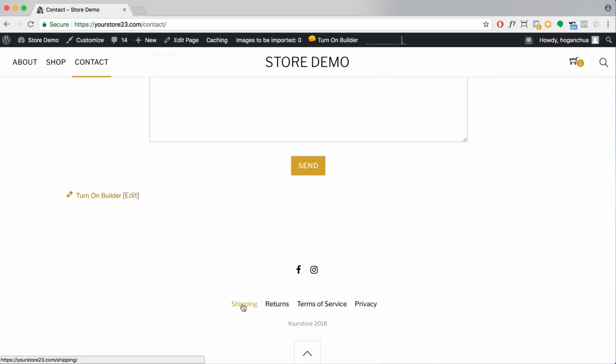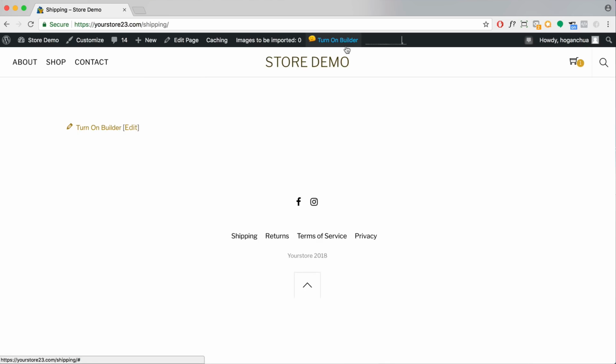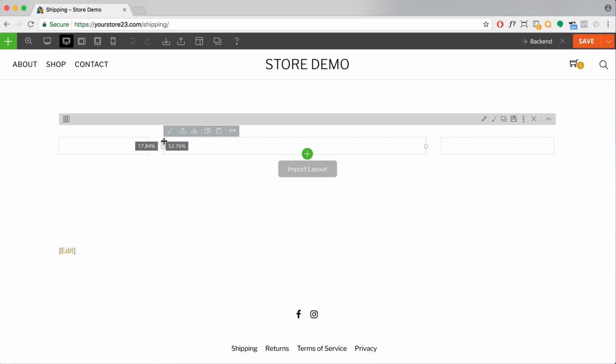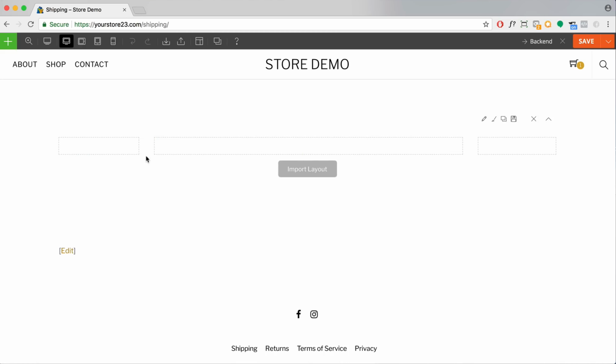Now the next page we're going to be working on is the shipping page. So click on shipping down here. Now I want to show you something really cool as well, which is the accordion module. So turn on the builder, and let's separate the columns again, and let's move it to maybe, let's say, 16% over there. Basically, I do that because I don't want the text going from one side to the other. It's kind of hard to read if the eye has to move from here to here. That is why most blog posts have a width of about this size or less.